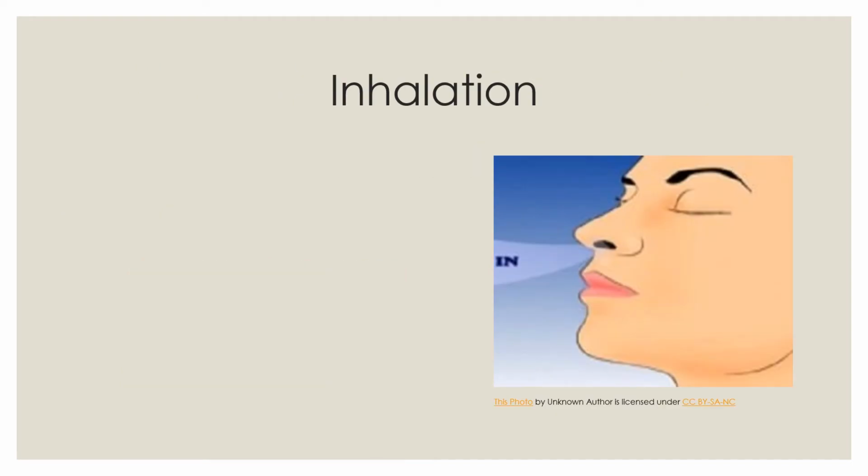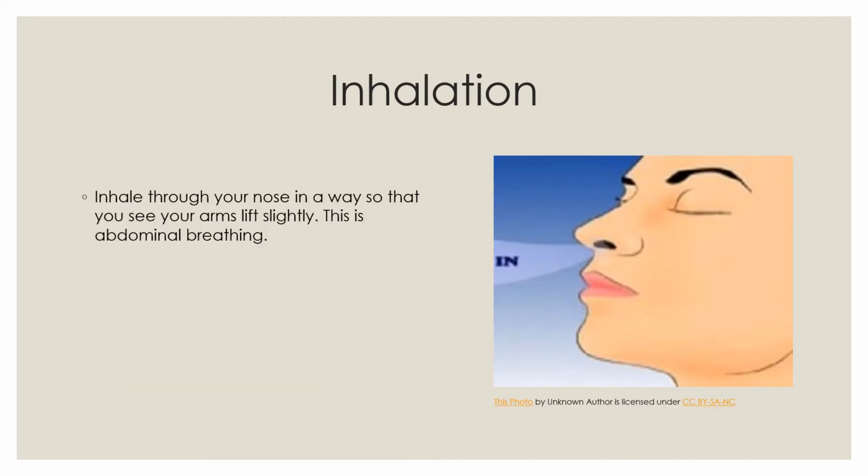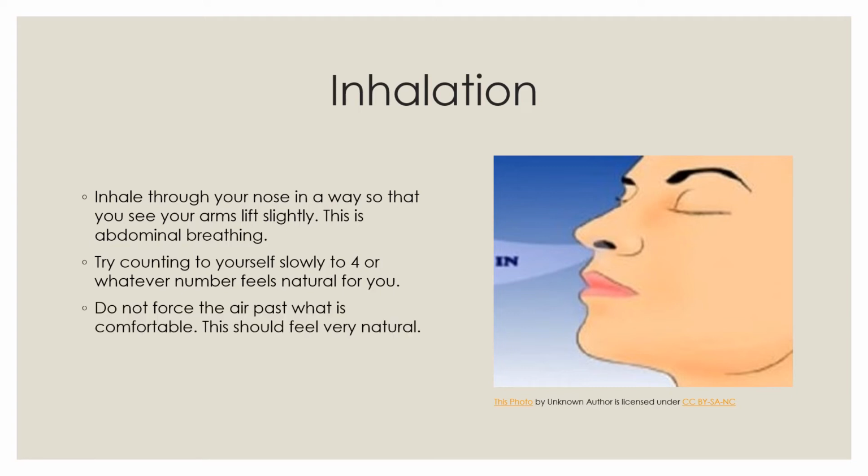First, you have inhalation. Inhale through your nose in a way so that you see your arms lift slightly. This is abdominal breathing. Try counting to yourself slowly to 4 or whatever number feels natural for you. Do not force air past what is comfortable. This should feel very natural.